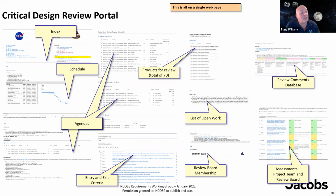And then finally, one of the things that happens at the CDR, of course, is the board will assess you and say, are you really ready to go? And so we gave them a hand and provided our own assessment, and there's evidence underlying each one of those. So that just gives you one way this was used. We found it to be a fantastically useful way to organize a review. And for the smaller projects I've been working on since then, I've been implementing many versions of this to just organize the products. And so even if you're not using a SharePoint-based approach, using a tool set like this to organize your reviews is a handy way to go.